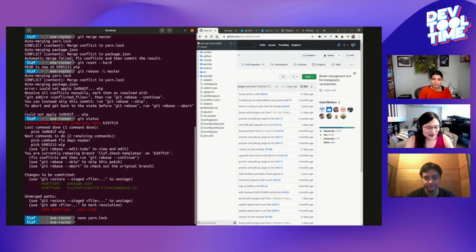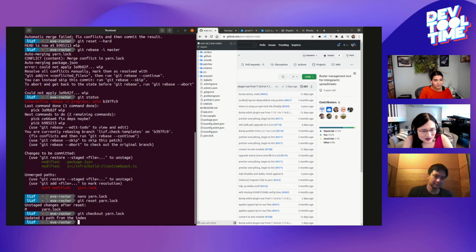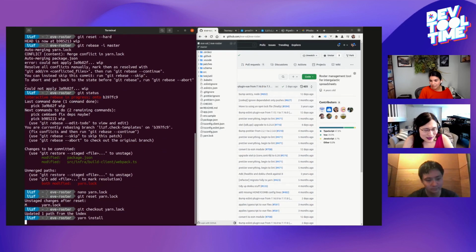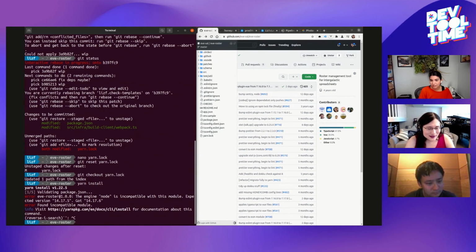One of the other interesting things is, let's see. So let's resolve this merge conflict. Right, so after I do this, it's going to propose a bunch of changes, and those changes may not be perfectly correct.